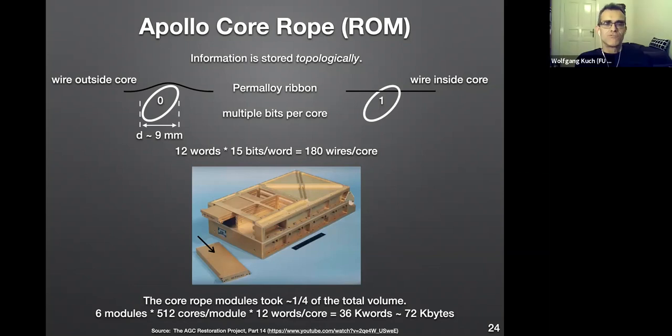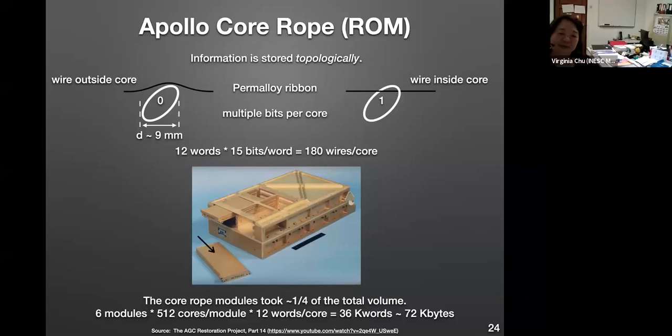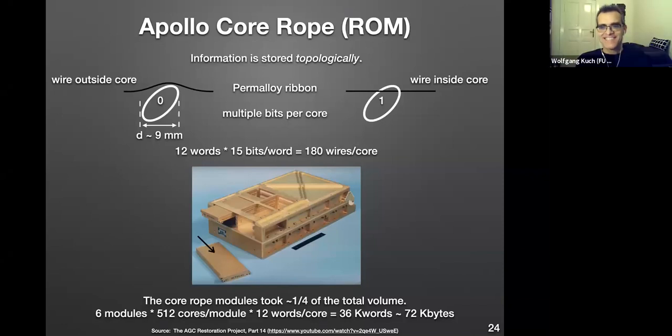But how can you change the information? I mean, you cannot take the wire out from in to out. Right, exactly. This is the ROM. This is where they stored the programs. Okay, I see. That was my misunderstanding. Yeah, I should have emphasized that.